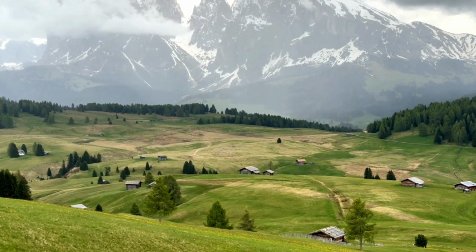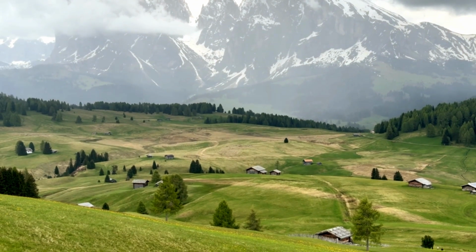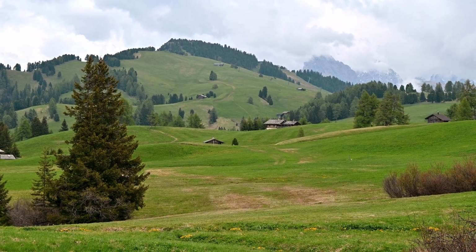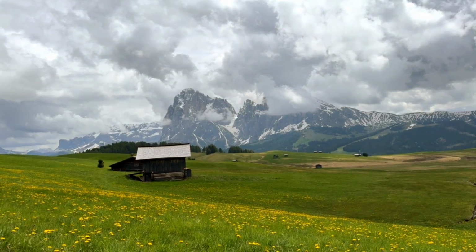One thing that makes sharing this experience with my mom so special is seeing her reaction to the views like this. We had traveled together before, but there's something about the Dolomites that seemed to hit differently. Maybe it's because she's waited so long to see them, or maybe it's just the sheer scale of this landscape that puts everything into perspective.